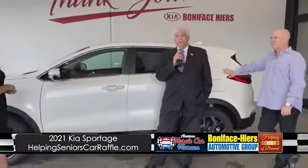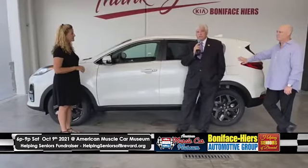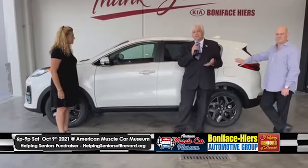All right, now let's take a look inside this Kia and see what's going on here. So we're actually standing in front of a 2021 Kia Sportage, which is one of the cars that you could take keys home to tonight when you're the winner in the Helping Seniors car raffle this evening. So you got to get a ticket. You have to be in it to win it. It's the only way it's going to happen. One ticket is $25, 5 tickets for a $100 donation. You can get your tickets online right now, even while I'm speaking to you, at helpingseniors.carraffle.com.